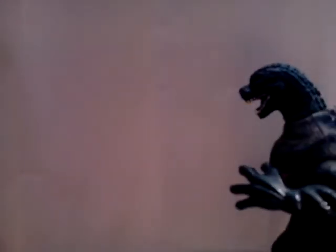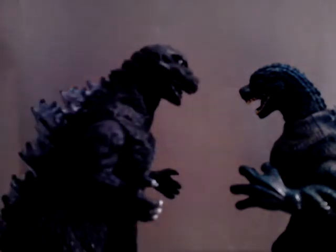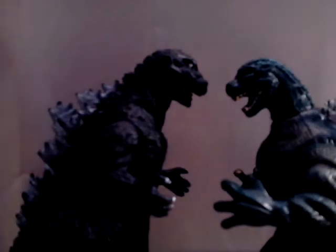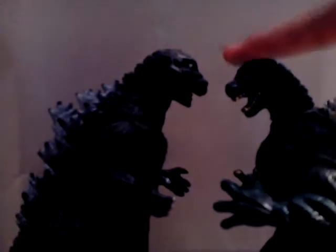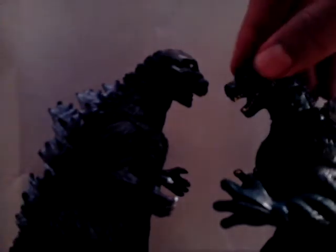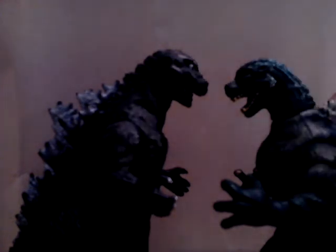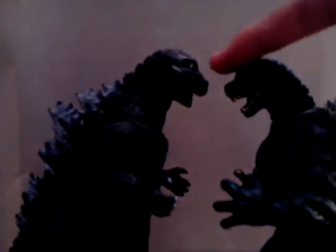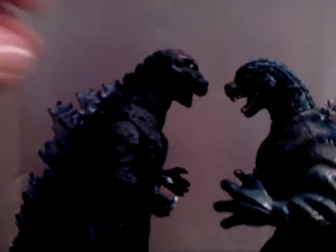All right, let's compare him in size. Compared to your average Bandai figure, like I said, he is a Morbill box Godzilla 54. He looks a little bit shorter. He's actually like right here, if you can tell. But actually, no, I'm wrong. He's actually like right there. I think that's what I said.